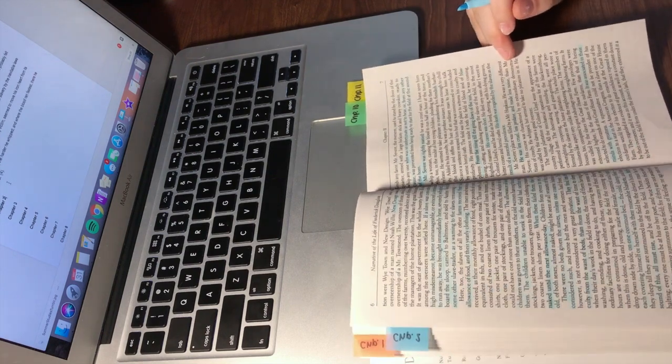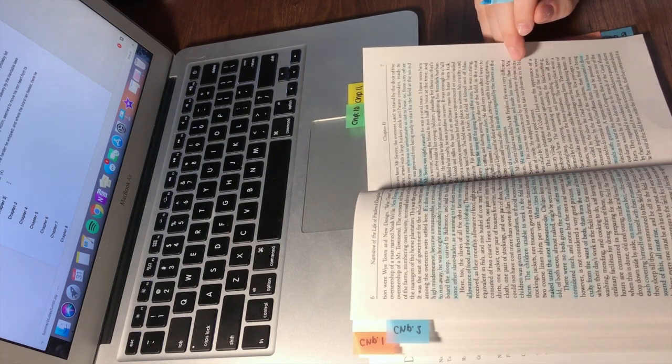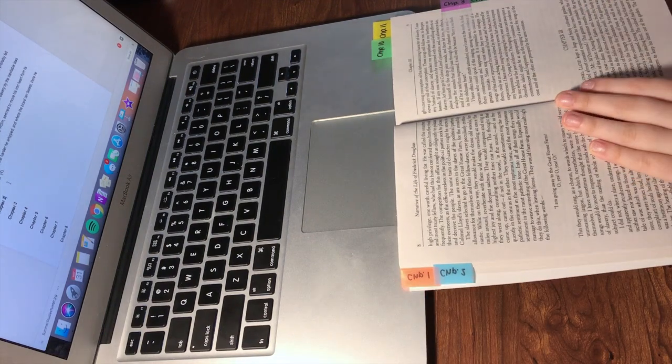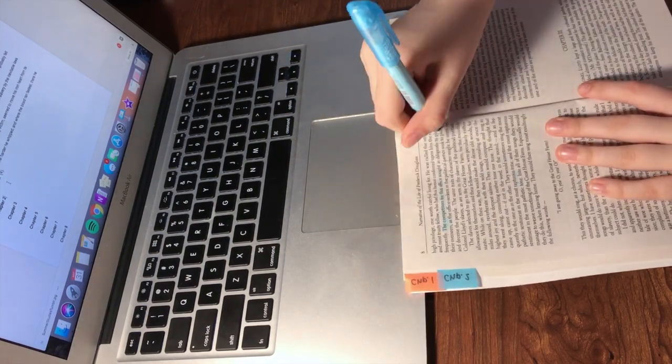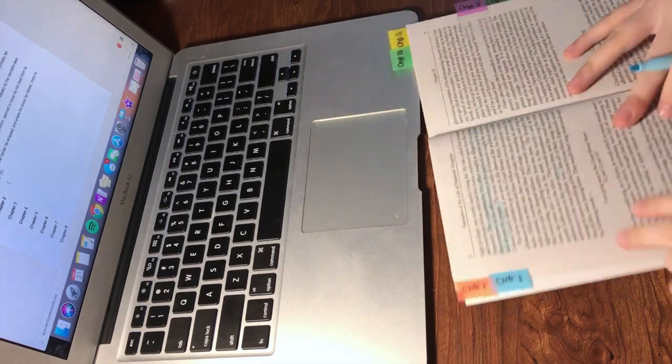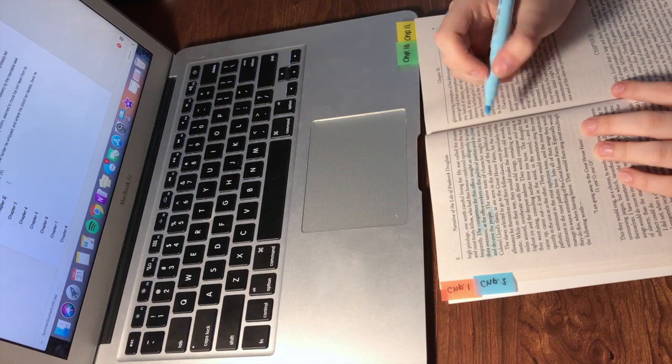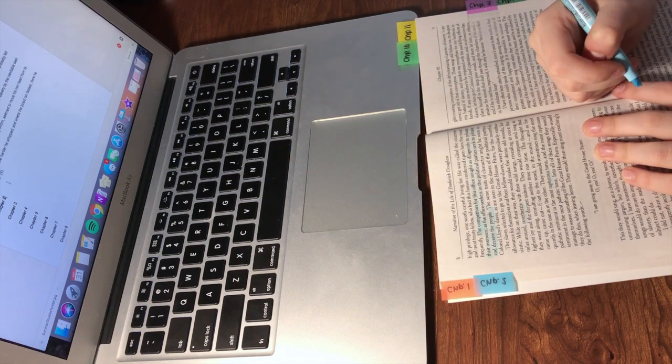The quotes you're looking at me highlighting are quotes that are important to the plot development, or quotes that have strong figurative language, and I highlight these quotes so that I have them in reference for future assignments like essays.